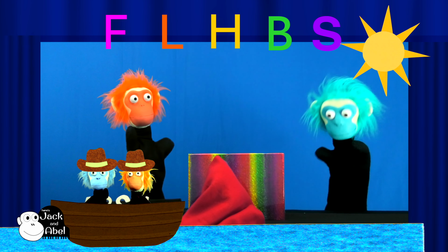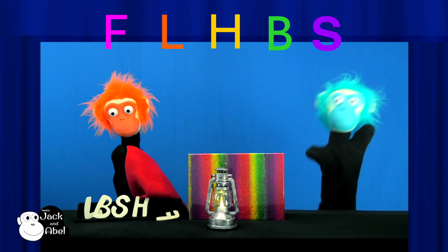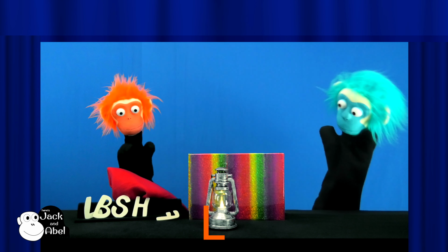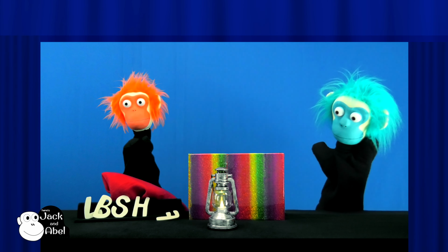Let's see. Prize time, Millie. I love it. It's awesome. It's wonderful. It's a lantern. Oh, I knew you'd love it. It's a lantern. Lantern begins with an L. So cool, Millie.